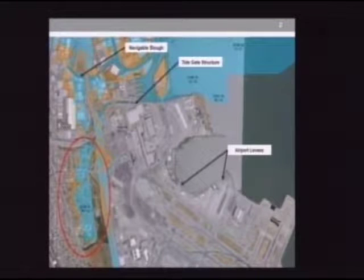The source of flooding from their analysis includes three sources: one from the navigable slough located in South San Francisco; the tide gate structure, which even though it exists, FEMA neglects because it's not an accredited structure; and the City and County of San Francisco Airport levees. These properties, which were categorized as Zone D, will now be in a higher flood risk zone, indicated by Zone AE in blue that you see there.